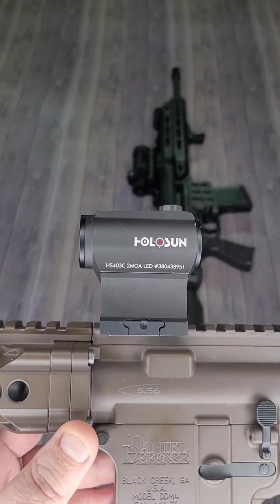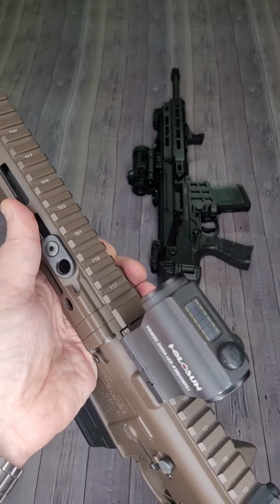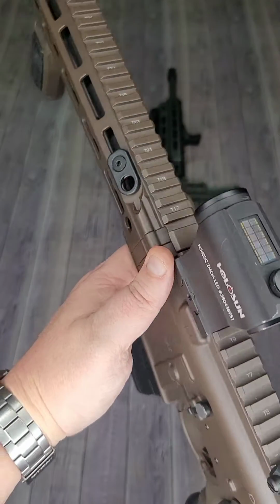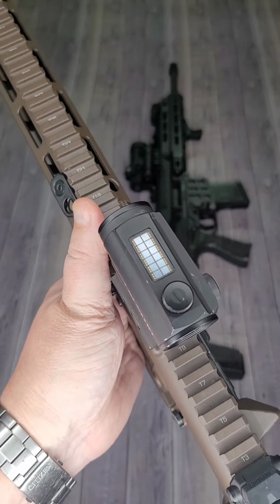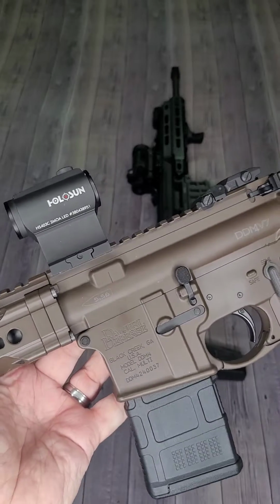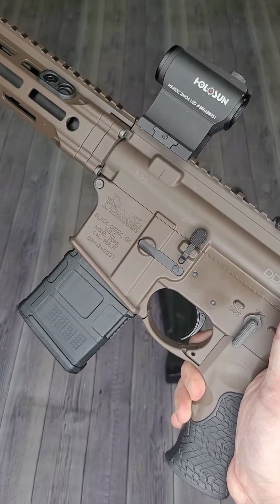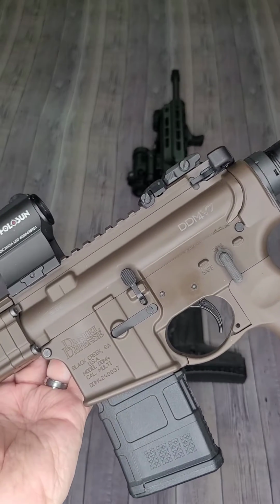The Holosun 403C. Now, say what you will about Holosuns. Are they Chinese? Yes. Are they fairly cheap? Yes. Are they quite robust? Yeah. Are they pretty great? Yeah. The battery life in this guy is like 50,000 hours, and if the battery dies and you still have sunlight, that solar panel at the top means you still have a dot. So, again, it's really hard to say that that is a crappy dot whenever everything that I have ever used these on has been nothing but flawless. So, if you don't like them, I get it, but that's not my opinion.